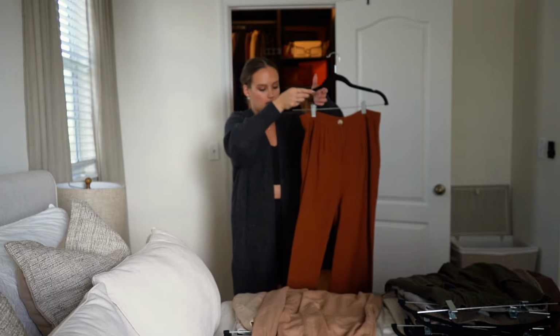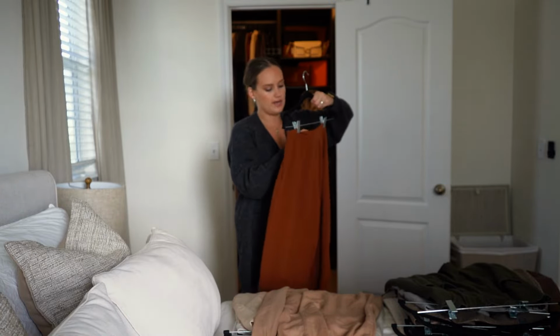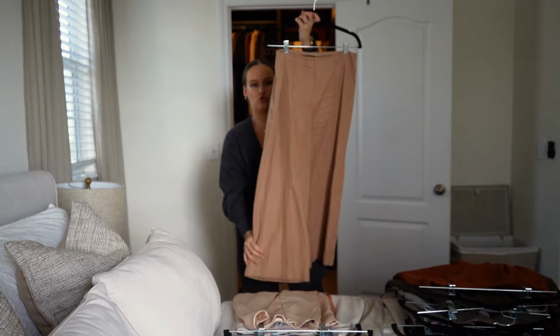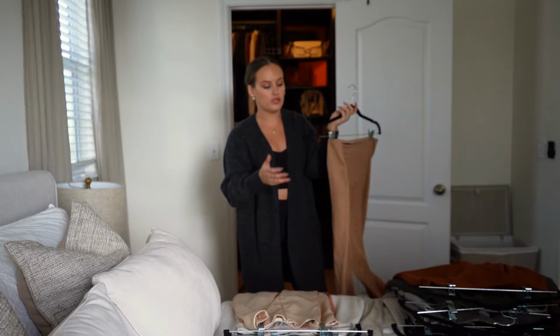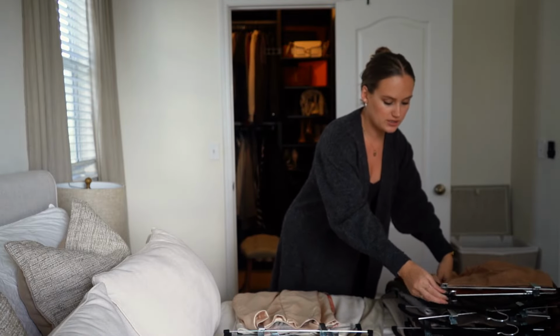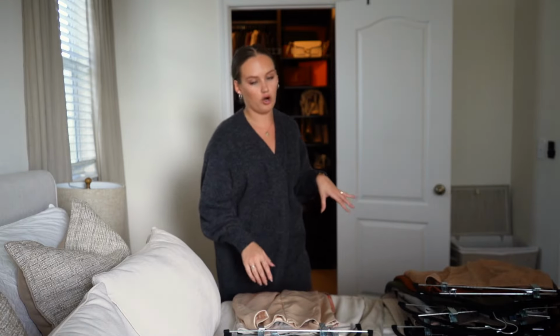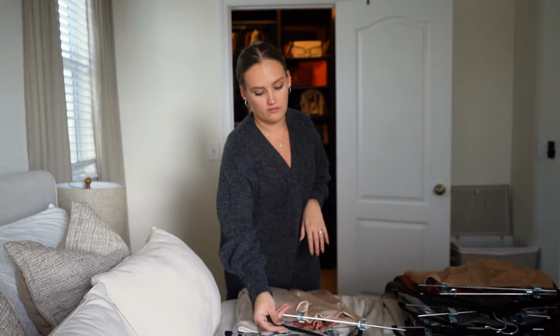Another go-to pant for me, it's kind of a rust color. I think these are from Nasty Gal. I've had these forever. They're tried and true for work. And then these are a shorter tan color. The more I'm looking at these, I really need all these options. Maybe, debatable, I probably could get rid of the green ones, but there's no harm in having one pair of kind of each color.